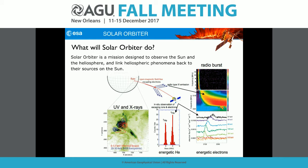Okay, so just in a cartoon, what Solar Orbiter will do has already been motivated by Thomas and Nikki. The idea is inherently to connect the Sun to processes taking place in the heliosphere, and Solar Orbiter specifically will do remote sensing observations with its 6 remote sensing instruments, and then try to connect phenomena observed in situ by the 4 in situ instruments to their sources on the Sun. So in this cartoon, you can see a flare happening on the solar surface, which we will image in both UV and X-rays. We'll also take magnetic field data on the surface, and then we will be able to measure radio bursts with the RPW instruments and measure energetic particles, both electrons and ions, in the solar wind.